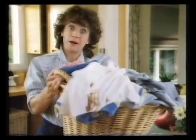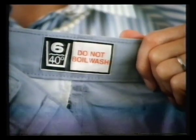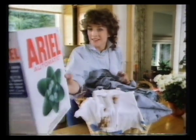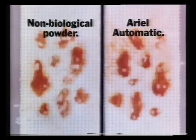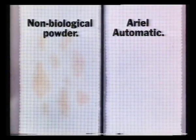What are you supposed to do when chocolate says hot, but the label says not? When grease says hot, but the label says not? Show me a powder that can get this clean at that temperature. Ariel Automatic? Yes, Ariel Automatic gives you outstanding cleaning even at lower temperatures where other powders can let you down. See how Ariel lifts out dirt and stains non-biological powders leave behind, even close up.